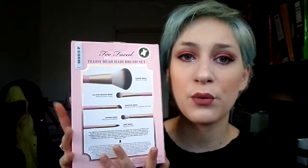But the idea behind it is that it is cruelty-free, so this is not real animal hair. That's why it's called teddy bear hair, because it's not supposed to be real. On the back of the box, we have more information about what each brush is for. So we have a powder brush, an all-over shadow brush, a contour brush, an eye contour brush, a blender brush, and a liner brush. I'm not sure if they mean liner brush as in an eyeliner brush or for the lower lash line. Personally, I don't think that this brush is good for eyeliner, but it is very good for the lower lash line. So I think that is what they mean by liner brush.